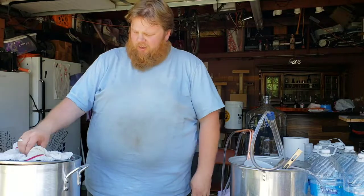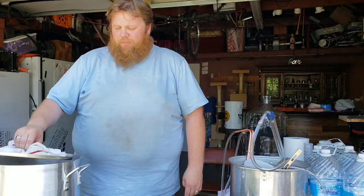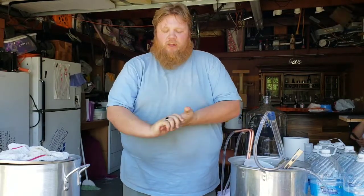So, what we got here, huge pot filled with gorgeous wort. Boiling beer, unfermented. And let me tell you, the smell in this garage right now is unbelievable. You got malts, you got wheats, you got hops. You can smell it down the street. This is a crowd pleaser right here. That's what it is. And then this pot here is all of our sanitizer to make sure everything stays clean so we don't get any weird flavors in our beer.